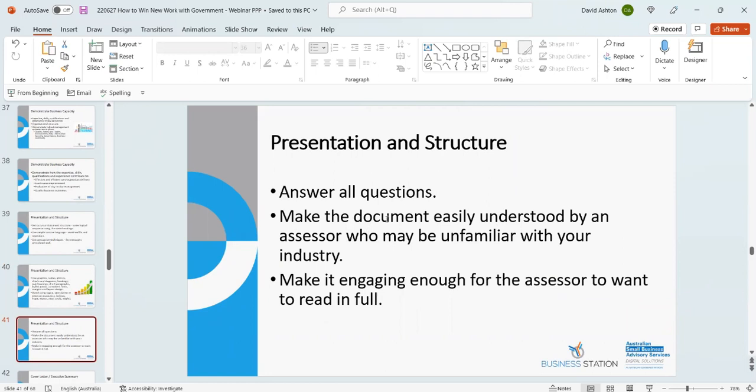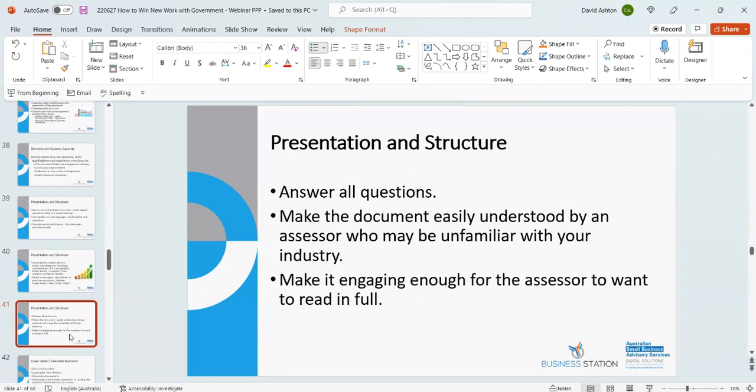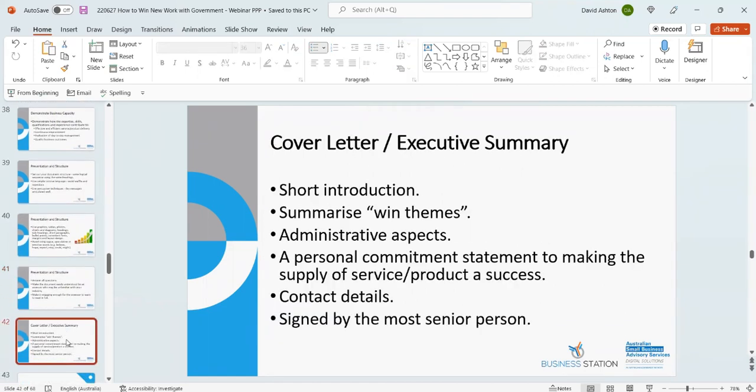And that's important, because on a selection panel, you're going to get the person that's going to be managing the contract, but you might get someone from the finance department or whoever is selecting it as well, sitting on that panel. So they may not necessarily be a technical expert in the industry or your business. So be mindful of that. If you're using acronyms or language particular to your industry, just make sure that you're spelling out what it is you're actually talking about. And again, make it engaging enough for the assessor to want to read it in full. That's important, because when you've got 20 submissions that you're reading, and they're all 50 to 60 pages long, you're going to be picky about the ones that you want to read in full.